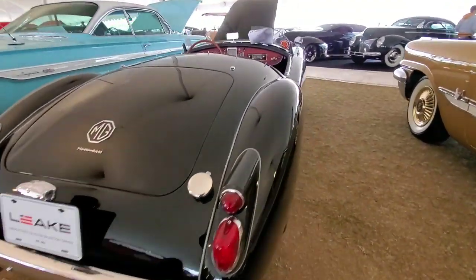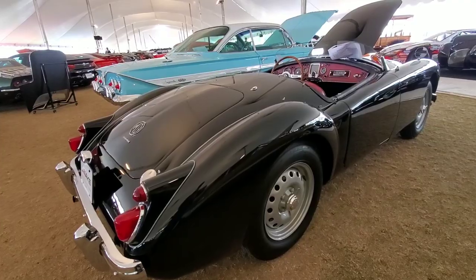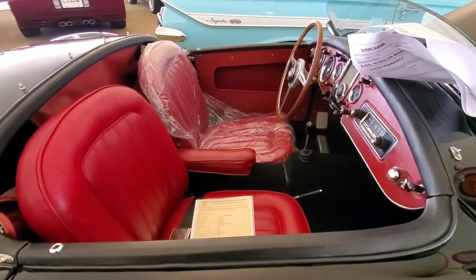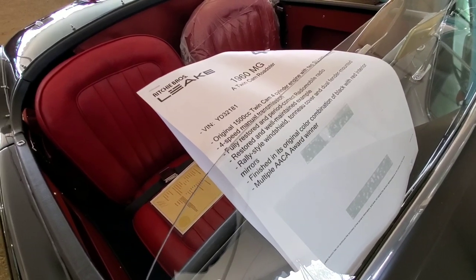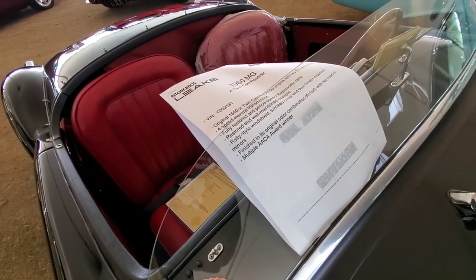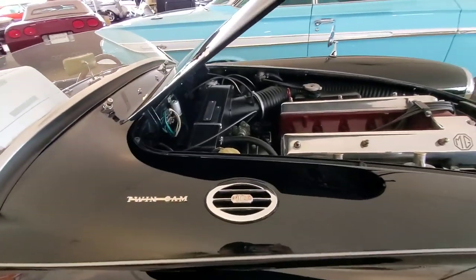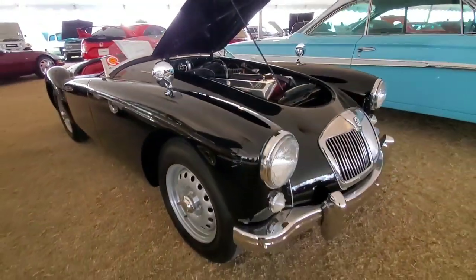Wow. This thing is what I'd actually call all around it. I'd say it's probably as close to perfecto as one could hope for. Dang. Original 1500cc. Oh, it's a 1500. I thought it was 1600. It's a '60 twin cam roadster, 4-speed manual. It's the original color combination. It's a small windshield screen in it. Twin cam. 1500. Wow. How about that?